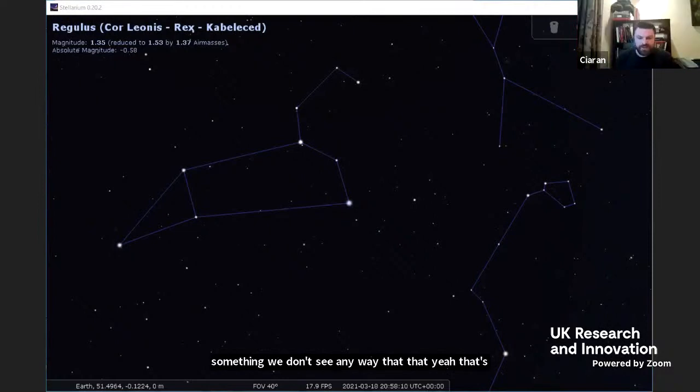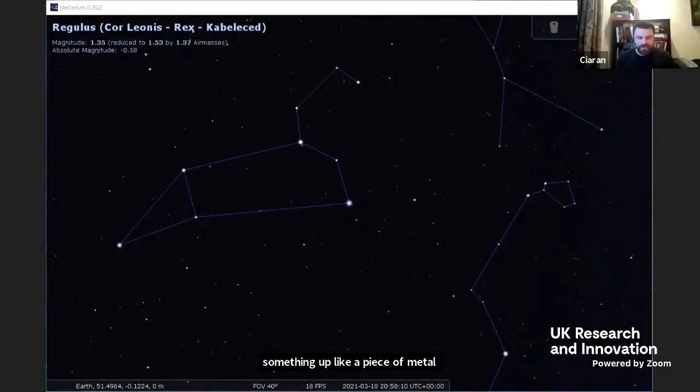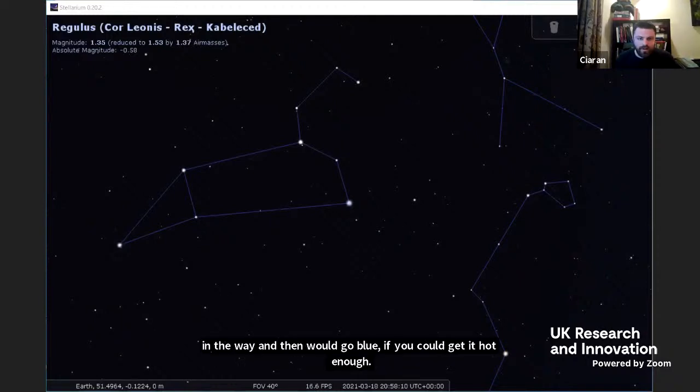So effectively, if I understand this right, the way to think about this is not to think about red like fire. It's more like if you heat something up, like a piece of metal, it starts to glow red first before any other color, and then as you add heat, it goes to yellow and then white, and then would go blue if you could get it hot enough. Yeah. Okay. Cool.